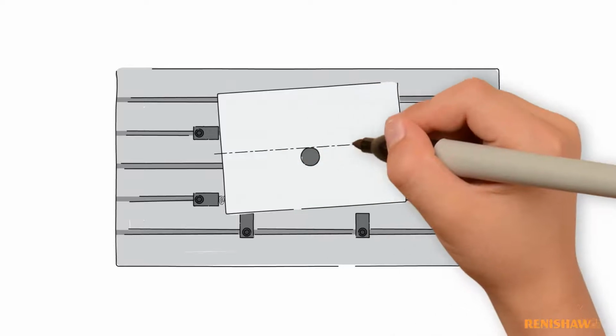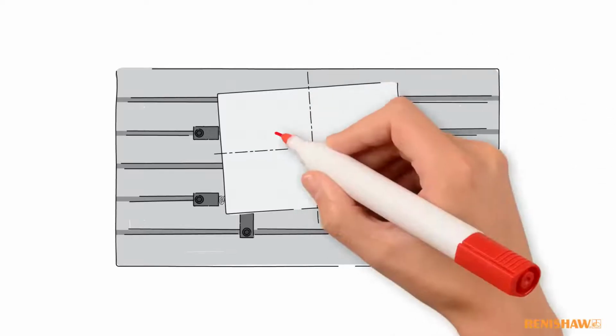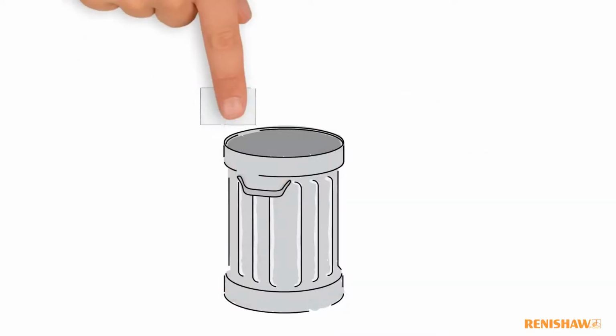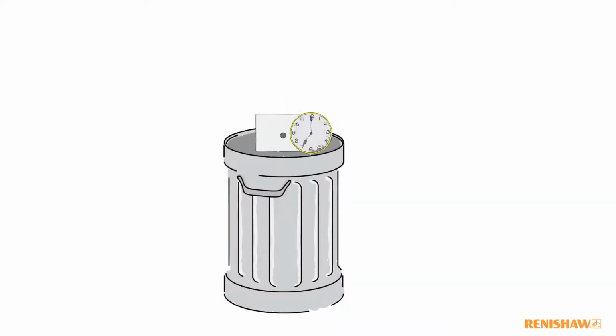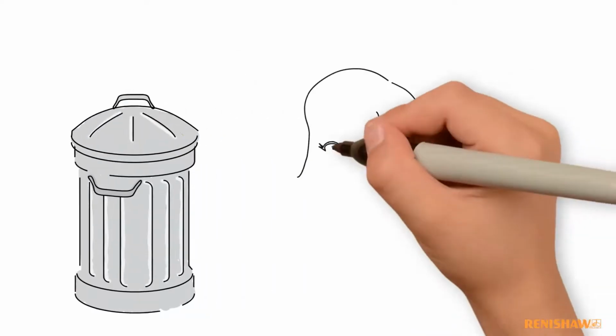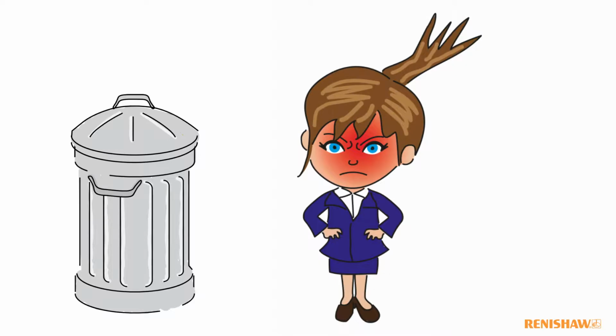This meant that features were being machined incorrectly. As a result, we scrapped parts, wasting time and money. My boss was not happy.